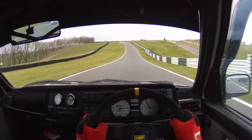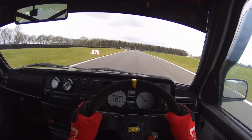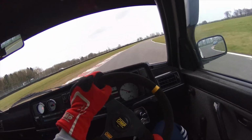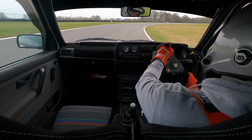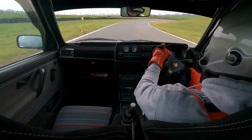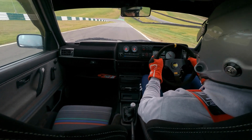Oh, it's got some power though. It has got some power. Fucking hell. Maybe it's just steady on, lad. Maybe it's just the fact that it's got no weight, but it really picked up then. Drives straight as well. I've just been driving that Ibiza. I don't know if you've seen that video yet. Bit of a back to back track day this. That Ibiza was very sketchy compared to this anyway.